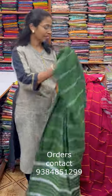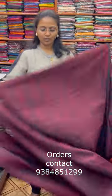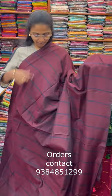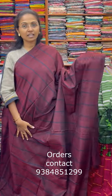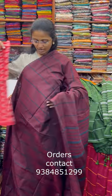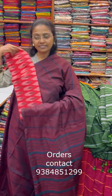And the next color is going to be a nice shade. Nalla oru dark brown shade. Oru maadhi and the maroonish brown irukum illaya, and the color. Adhula alaga namakku blue color la lines, contrast lines. And the pallu of the saree is this with tassel. And the blouse for this saree.